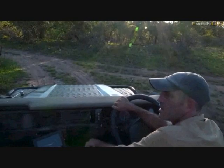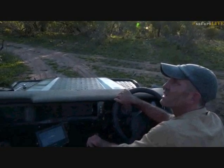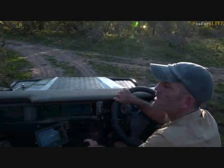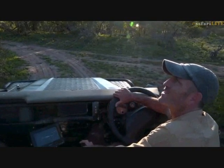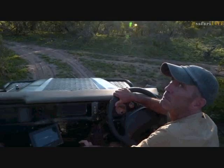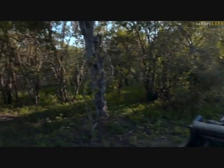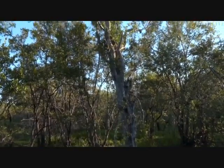There's a track of a slithering snake going into this tree, and it looks to me like the tracks of a boomslang or a tree snake. I'm going to spend a little bit of time here seeing if I can't spot it.